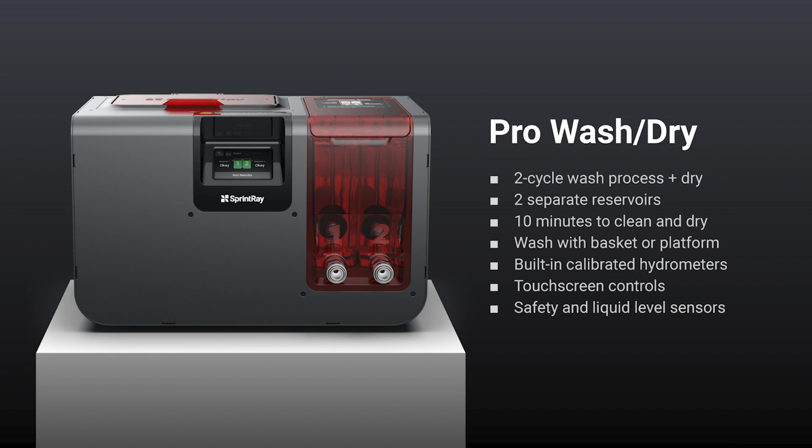Now let's recap all the features you're getting with Pro Wash Dry. You get 2-cycle wash dry process. You get 2 separate reservoirs. You get 10 minutes to clean and dry. Wash with basket or platform. Built-in calibrated hydrometers, touchscreen controls, and a lot of safety and liquid level sensors.